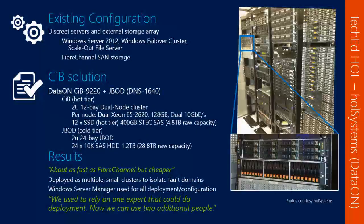So what they did was they centralized their storage onto a DataON solution, in this case the 9220, and moved basically all of their Hyper-V VM images onto this box, so they could quickly deploy each of the labs. You can see here they actually took advantage of storage spaces tiering, so they have a hot tier and cold tier, and so they used basically SSDs and then used an external JBOD for the capacity. And by doing all of this, they basically were able to replace their fiber channel setup at really no cost, if anything, cheaper overall in terms of investment and cheaper overall in terms of deployment.